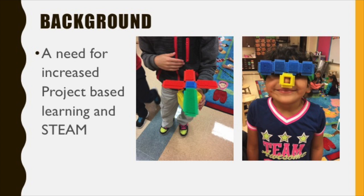When I have early finishers, I often let them explore different building materials like blocks or Legos. And in a very short amount of time, often like 5 or 10 minutes, they can figure out many different ways to make things like fidget spinners or these fun glasses shown here. And I really saw a need for an increase in opportunities for our students to engage in project-based learning and STEAM activities.